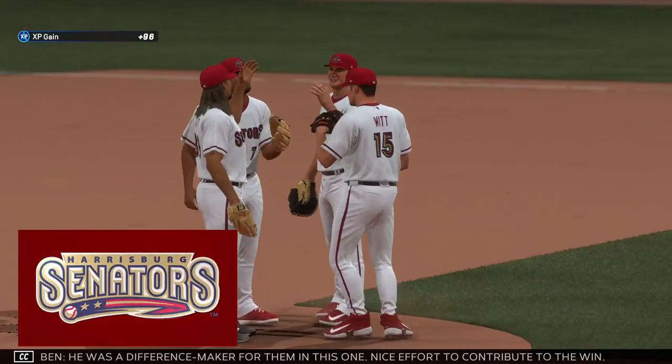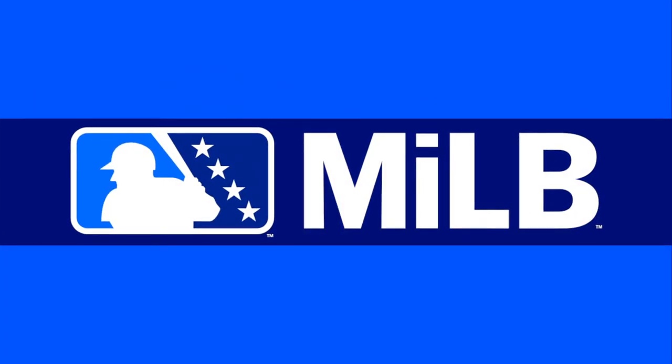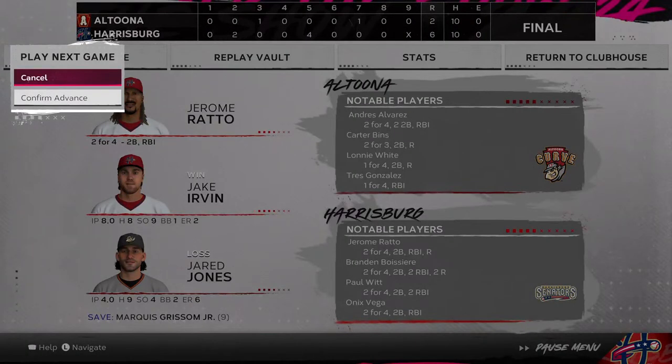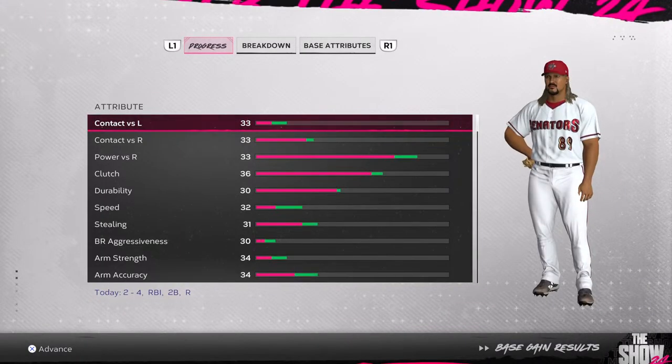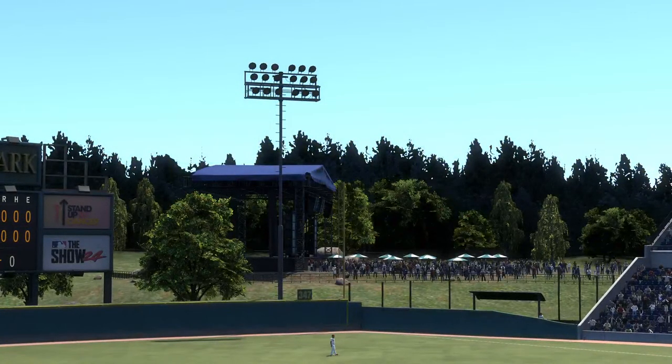He was a difference maker for them in this one. Nice effort to contribute to the win. Our final line score. First for the victorious Senators: 6 runs, 10 hits, no errors.